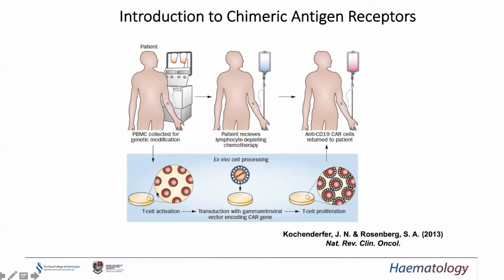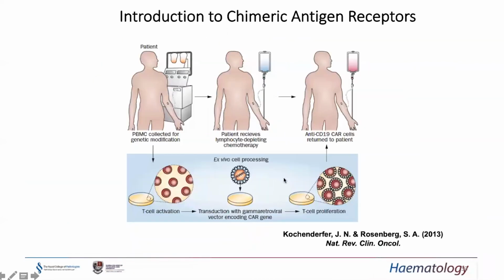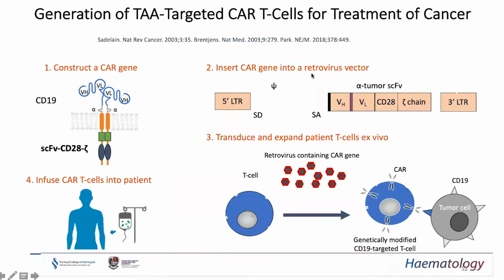And this ex vivo processing is the T cell activation, transduction with the gamma retroviral vector encoding the CAR gene, and then T cell proliferation. So we take the cells, we carry out this procedure, and then we reinfuse back to the patient.